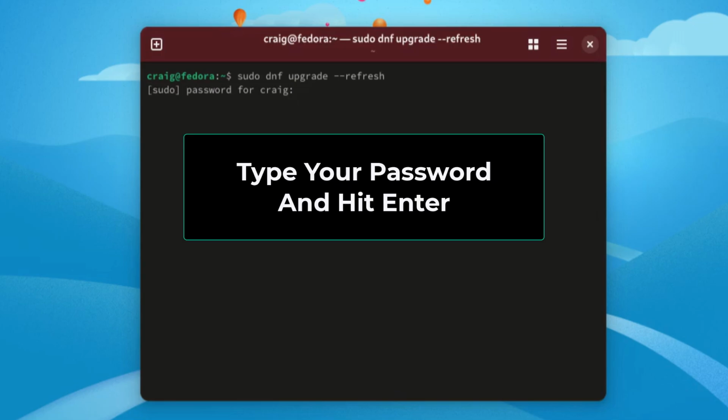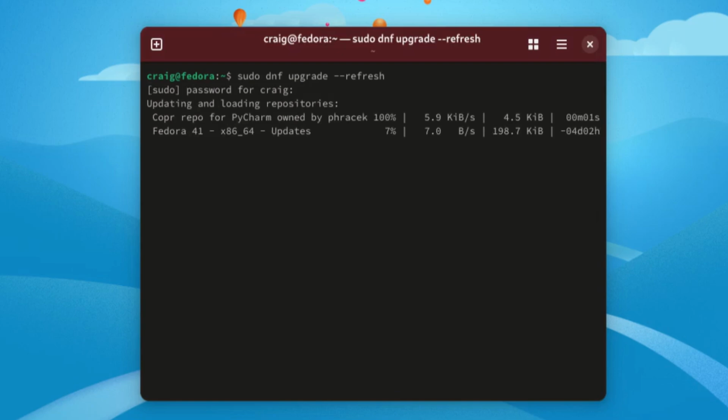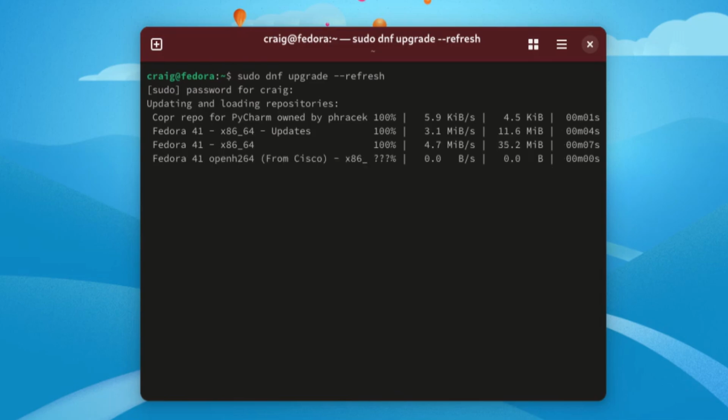It'll ask me for my password. Type in your password, hit enter. Now I haven't updated this for a long time, so I'm probably going to have quite a few updates. Depending on your computer speed and how many updates you have, it could take several minutes. I'll come back to you when it's all finished.